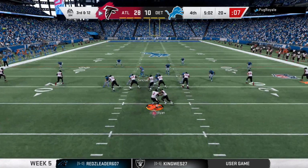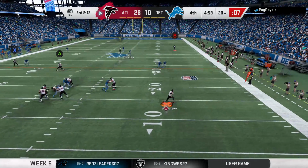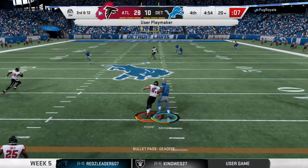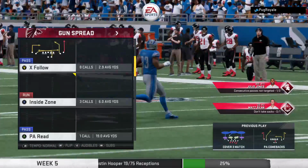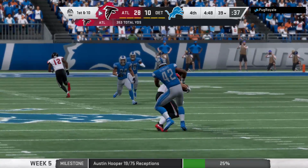They go play action with Ryan, escaping the pressure right and finding the tight end Hooper. And he gets this one just shy of the 40, down at the 39. A gain of 19 and picking up the 1st.